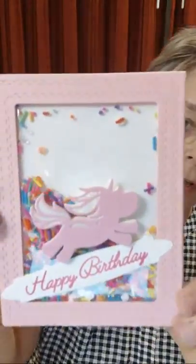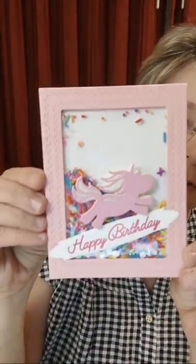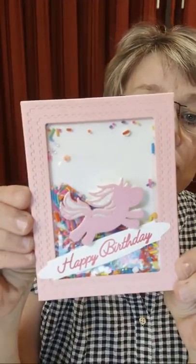So, we're going to work on two cards tonight. I'm going to show you this to begin with, and then we're going to do a little adaptation, and we're going to do this card. These are A2 cards, so they'll fit in an A2 envelope. Let me show you some different versions of the same card, and as you're looking at these, you're going to see some new products.